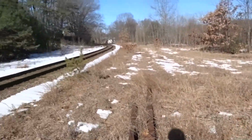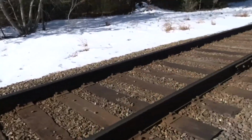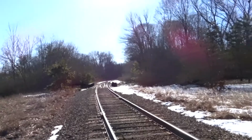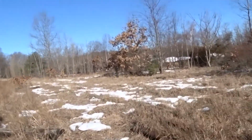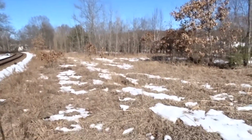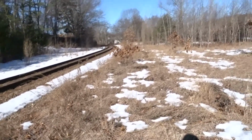Some old rails. You can tell that this track is still definitely used on a regular basis, by freight for sure. See if we can find any more evidence of the station. All I see is railroad ties and some tracks, so probably not going to see any. Might not even have been a platform here.